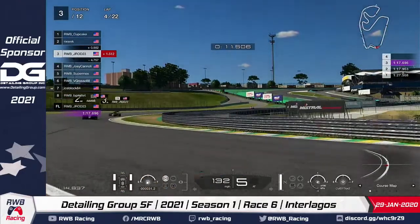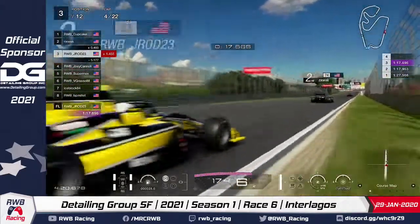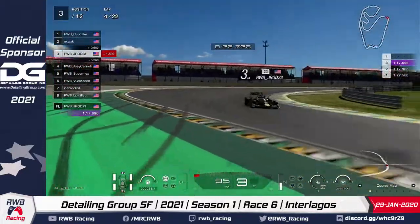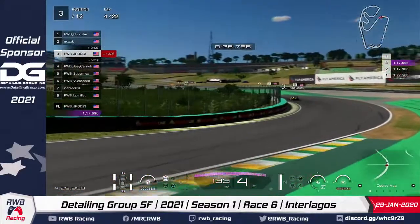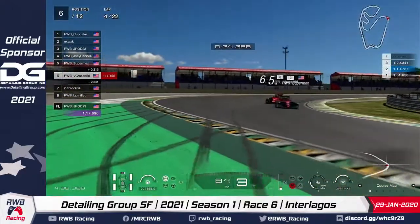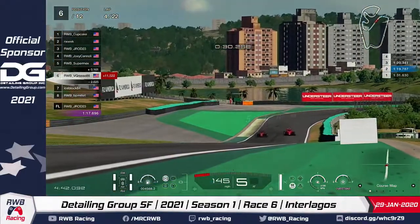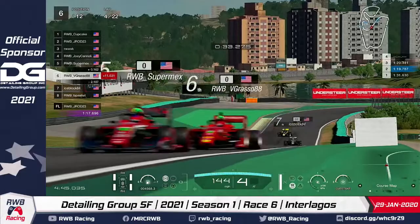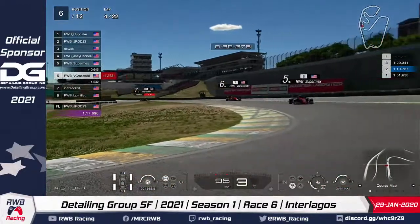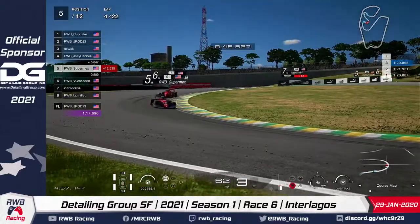All right, meanwhile, I'm going to go take a look around the course and see if I can find some other battles happening. Now, we can keep an eye on this one down here. Actually, let's just go to that one. So there's Vinny. He's right on the trail with Supermax. They've been together here just for a couple of laps, and V Grasso is looking for a way around. Not sure he's going to find it just yet. He is on those hard tires, while Supermax is also on the hard tires. So they're equally yoked, the two of them.